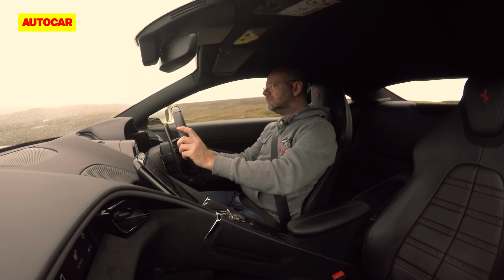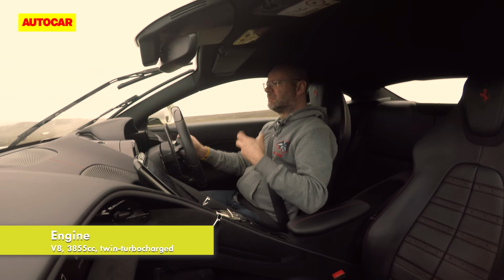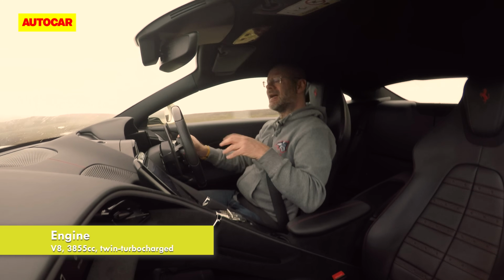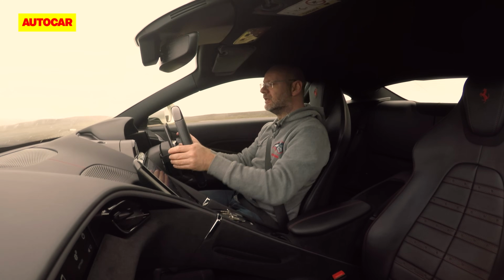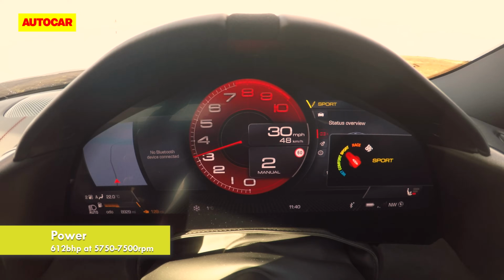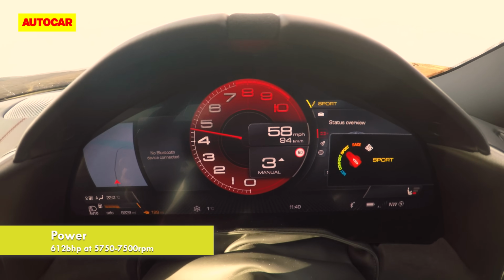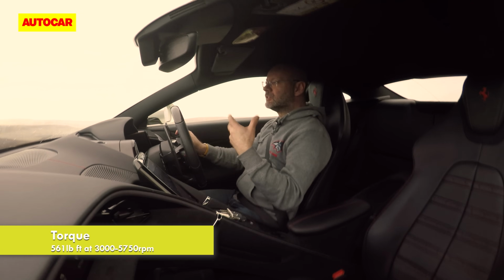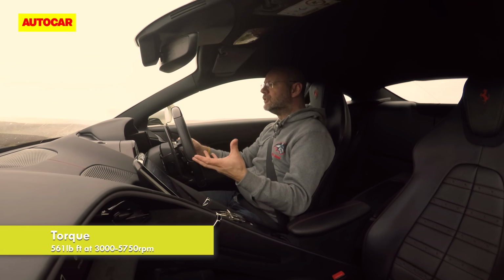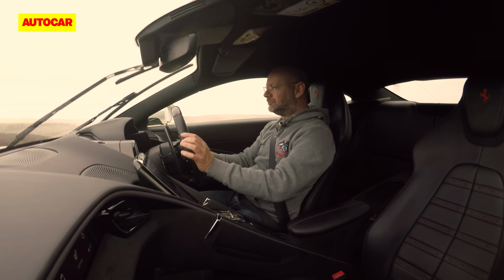It's got an engaging engine note. I don't think it's quite as gutturally engaging as the Aston's 4-litre V8. Let's see, traction is not great in these conditions, but we'll just wind it up a bit, see if you can hear it. But it does sound sophisticated, expensive, rich. It's a good sounding car.